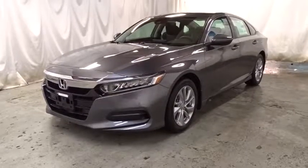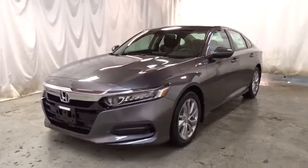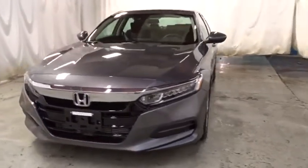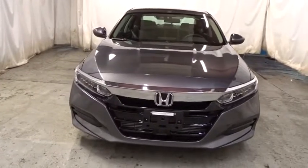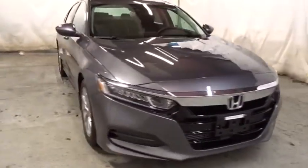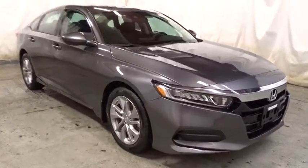2018 Honda Accord. Ingeniously simple, yet overflowing with luxury and technological creativity, all that and more in the Accord. This vehicle has less than 100 miles. Searching for a dependable vehicle that looks great too? You found it, so stop in today.